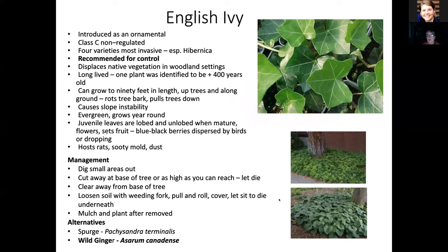And then our friend English ivy. This is everywhere. It's used as a ground cover, which has a very extensive and thick covering over the ground. So it works very well in that case. But the problem with it is that once it becomes a mature plant, it will develop flowers and fruit the birds eat and spread around. Goes into our native woodland areas, grows up trees, can displace native vegetation, you know, just on the ground because it carpets things so well.